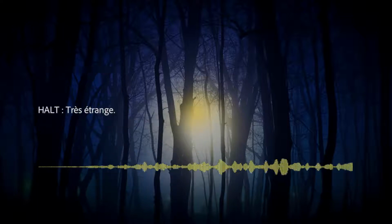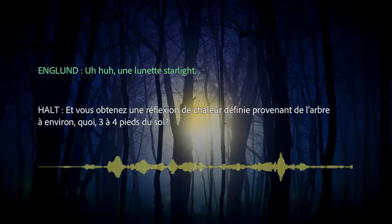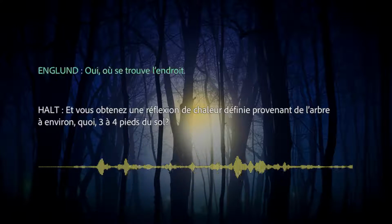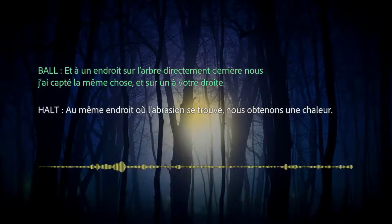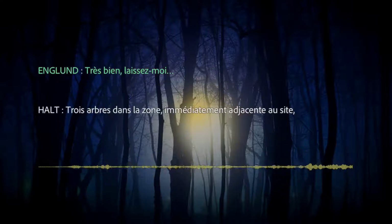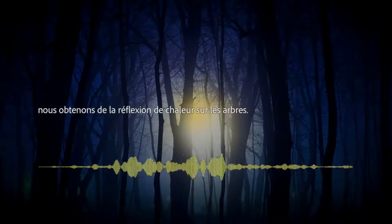Very strange. We're looking at the same tree we took the sample off with this, what do you call it, star scope? Star. You're getting a definite heat reflection off the tree about 3 to 4 feet off the ground? Yes, where the spot is. Same place where the spot is. We're getting a heat. And the spot on the tree directly behind us, I picked up the same thing. The one off to your right. 3 trees in the area, immediately adjacent to the site, within 10 feet of the suspected landing site. We're picking up heat reflection off the trees.